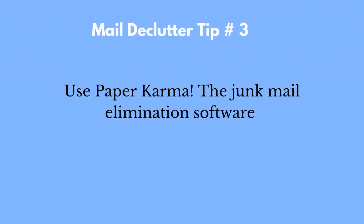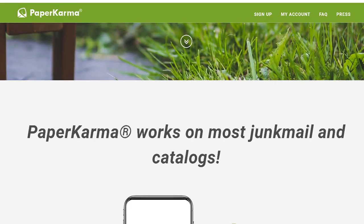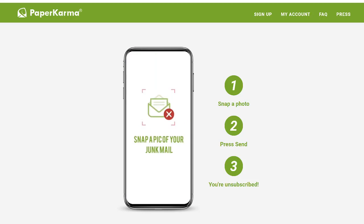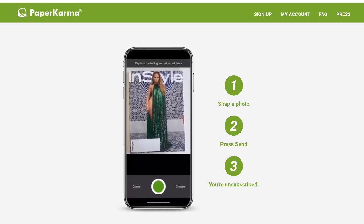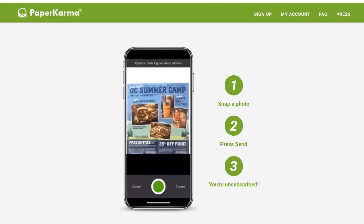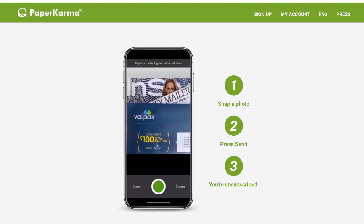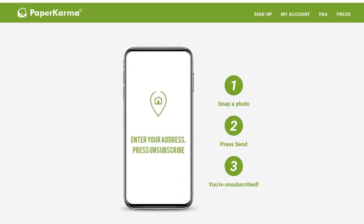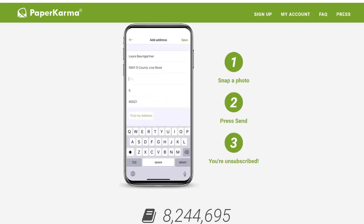Now, one tip that I have for you guys about eliminating junk mail is to use an app called Paper Karma. This is an app you have on your phone, and it's really easy to use. When you get a piece of unsolicited junk mail, you take a picture with your phone, and Paper Karma will contact the merchant and ask to have your address removed from their list.